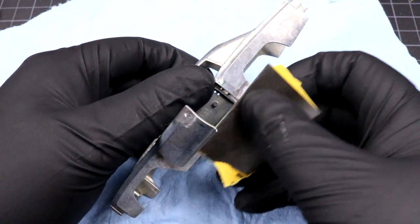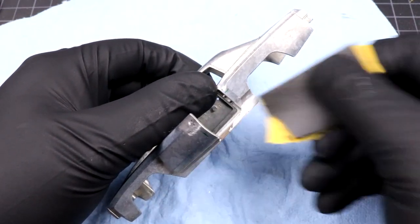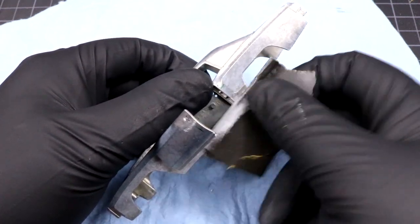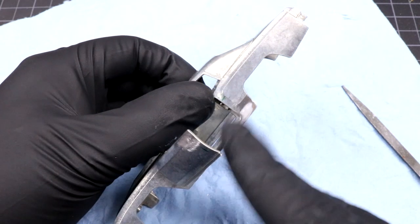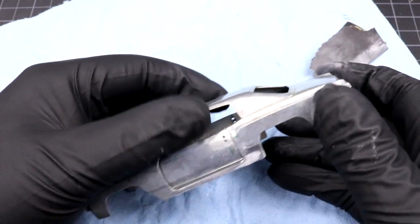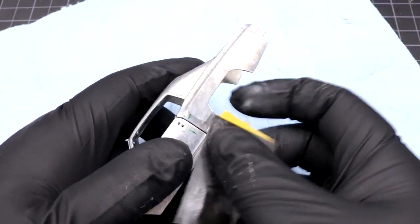This Tamiya putty really clogs up sandpaper quicker than anything. Beautiful. Beauty about this car is it's kind of beat up to begin with, so we don't have to worry about it being absolutely perfect.